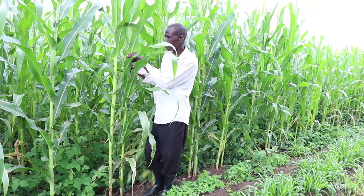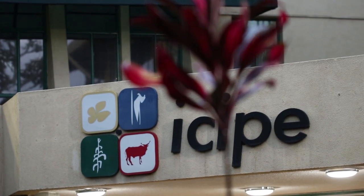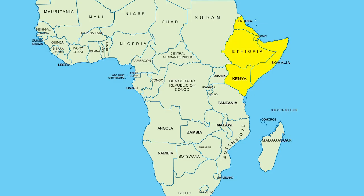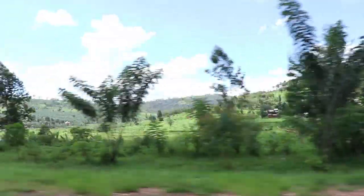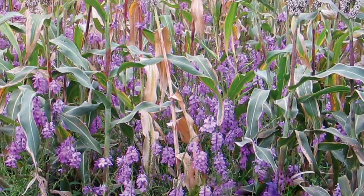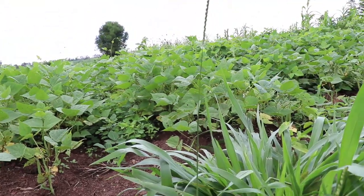Push-pull technology was developed more than 20 years ago by ICIPE in collaboration with Rothamsted Research, United Kingdom and partners in East Africa to address the key constraints of cereal livestock mixed production systems in Africa. These constraints are insect pests, especially stem borers, the parasitic weed striga, and poor soil fertility.